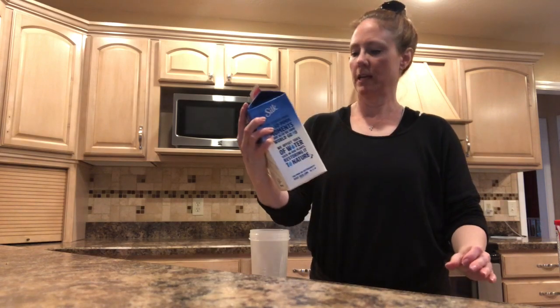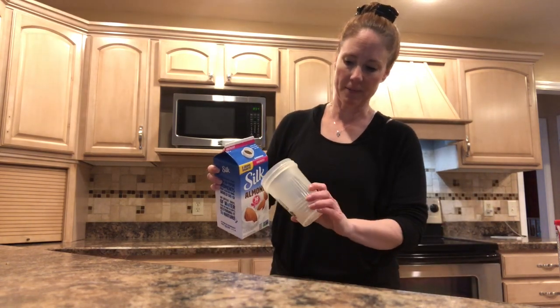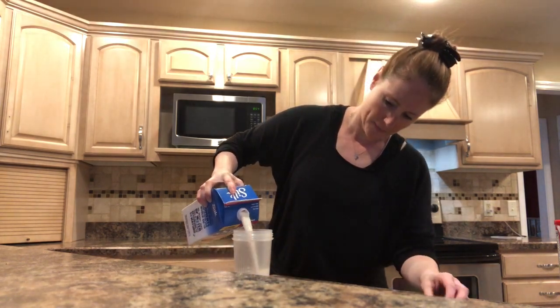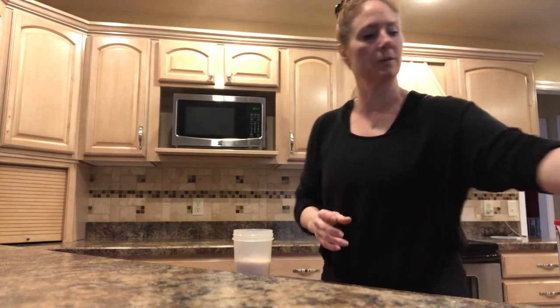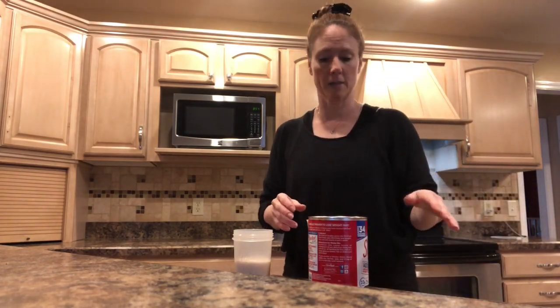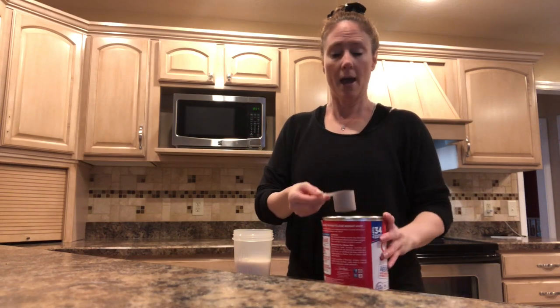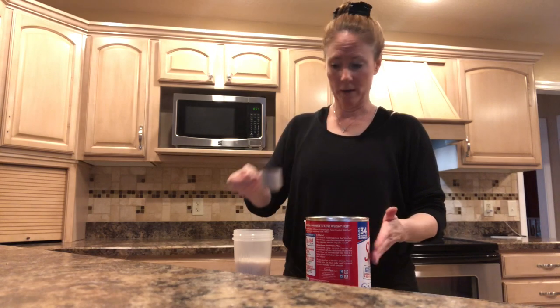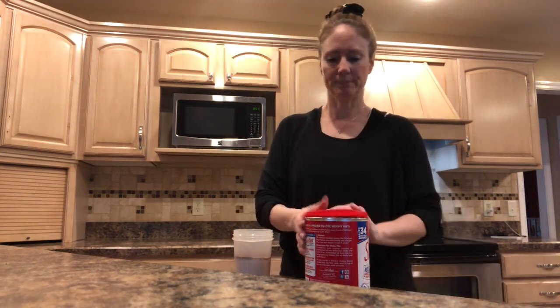So I'm using unsweetened almond milk, which is 30 calories per cup. I'm gonna pour a cup of almond milk. You can use whatever milk you want, coconut, skim, whatever you want, but the almond milk has 30 calories a cup, and I think some of the other milks have more. So I am using one scoop of Slim Fast chocolate powder.